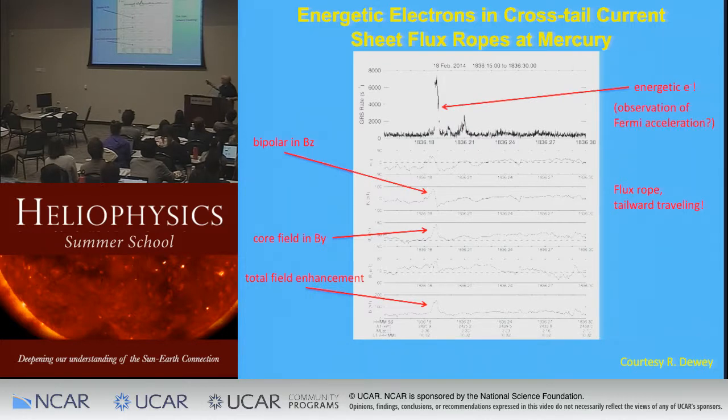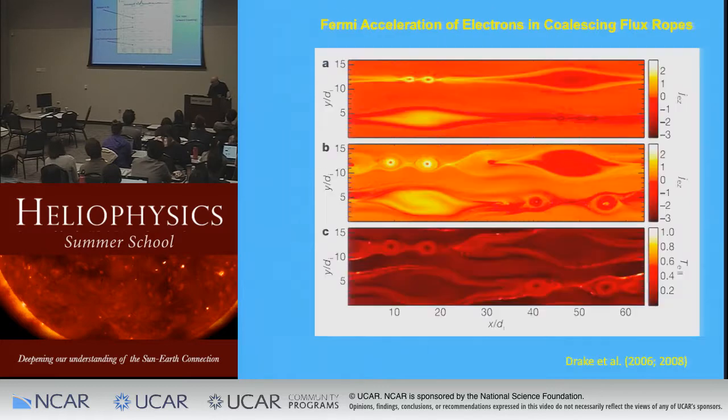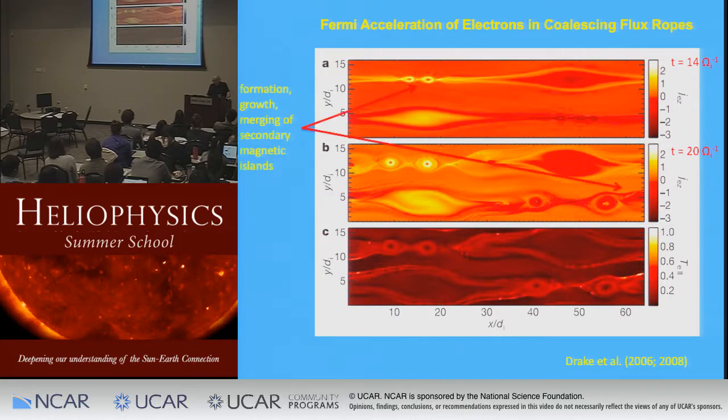And the energetic electrons now, you can see, are actually right inside of this magnetic flux rope. I don't think we want to spend a lot of time on all of the charts that follow. But again, you heard Professor Bhattacharjee talking about work by Jim Drake and others on how flux ropes, both at the dayside magnetopause, for that matter in the corona, and also in the magnetic tails of the planets, how they grow by merging with adjacent flux ropes.